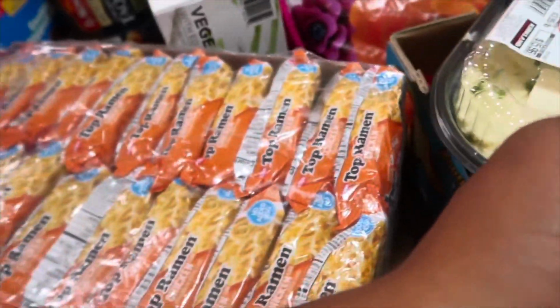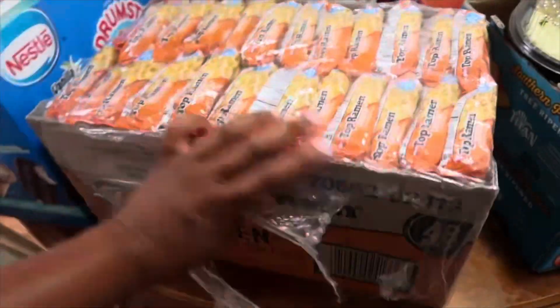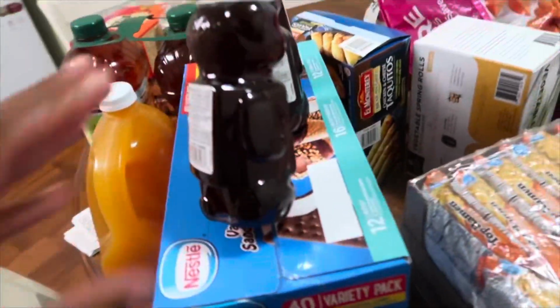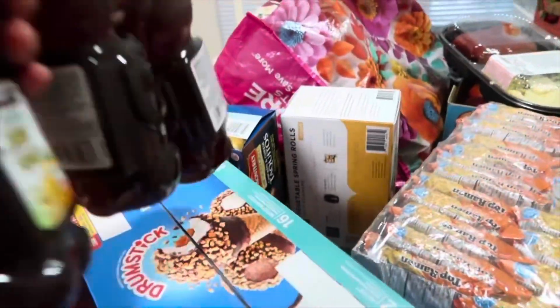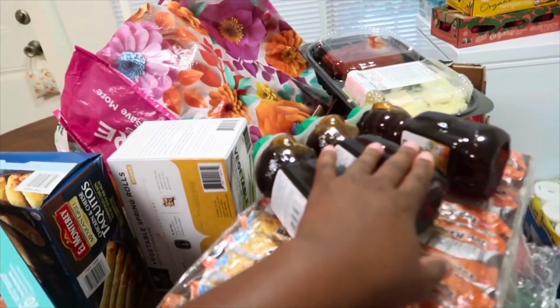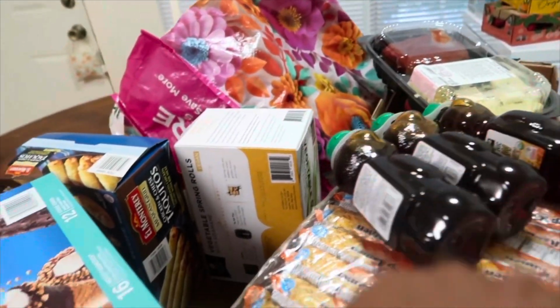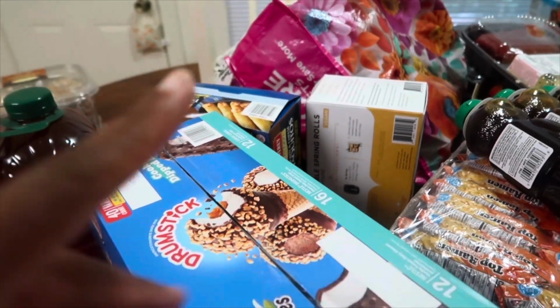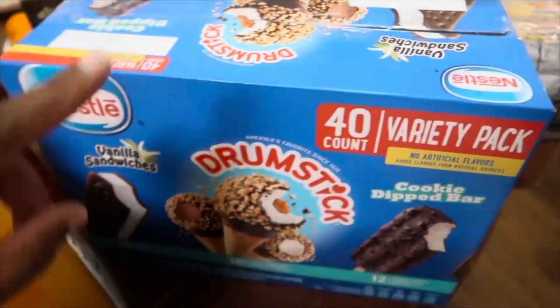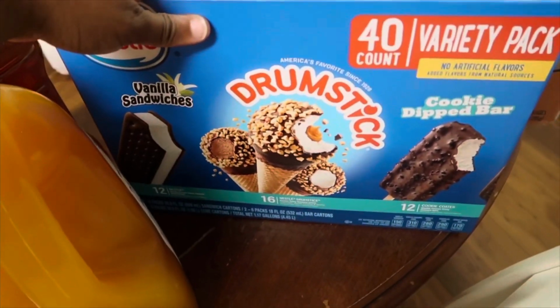I'm just gonna sit that there. Got this big container of ramen, mostly for Gabriel because he's the main one that eats those. I got honey, a 3-pack of honey. I actually have a coupon for a free container of the Manuka honey. So yeah, I'll be getting that, but not from Costco though. Probably get it from Whole Foods or one of those stores.